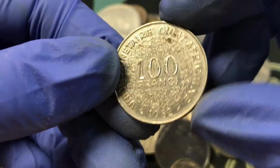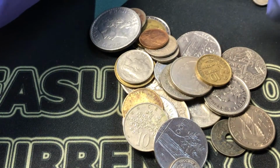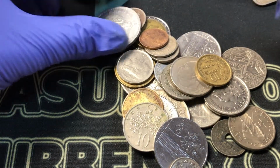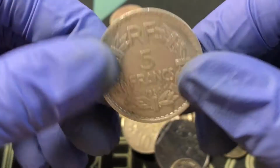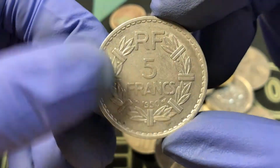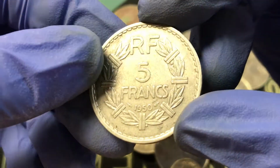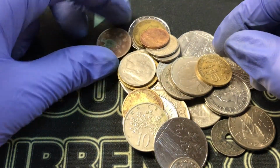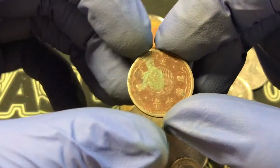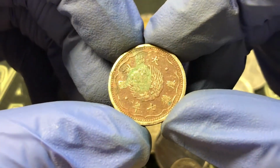100 francs. I think that it's just like a basket of countries that want to have a little bit more reliability in their currency, and they kind of combine together in West Africa. 5 francs, 1950. This one's a light aluminum coin. They would shortly after transition to non-aluminum stuff, but I think they were just trying to cut costs post-World War II.